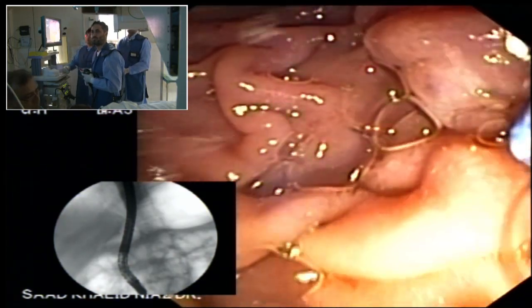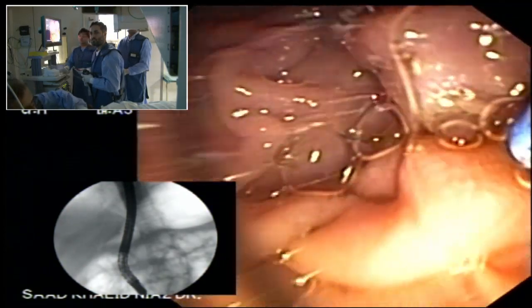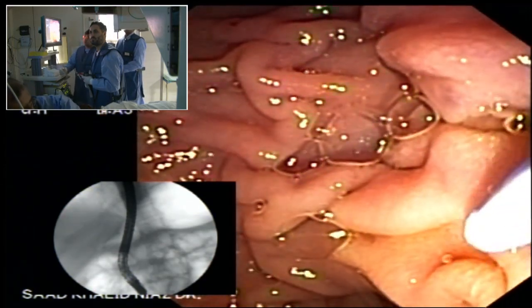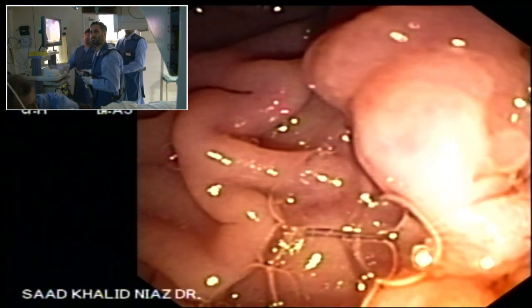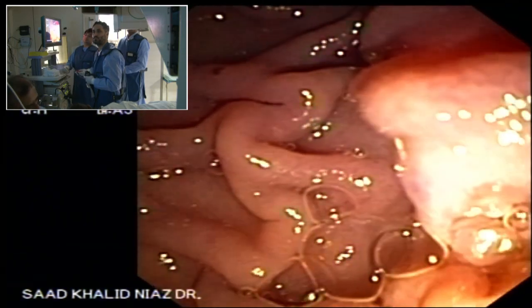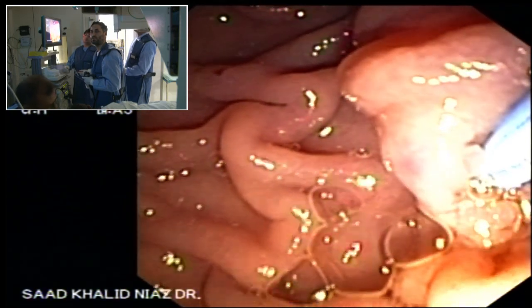You should get a bit more leeway on it, because you are too close to it. It's too close to the papilla, so move the big wheel away. Just look at the papilla. You are going at the wrong angle. Lift gently, lift.